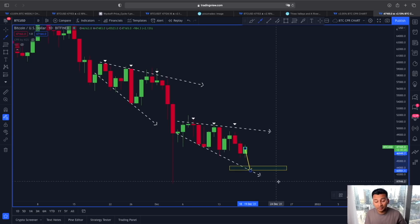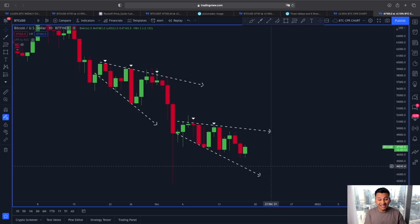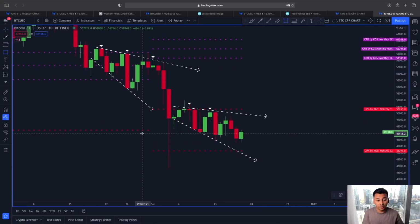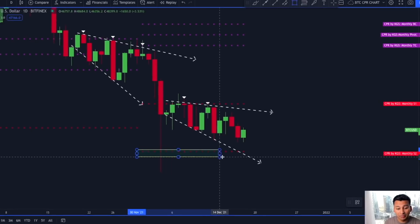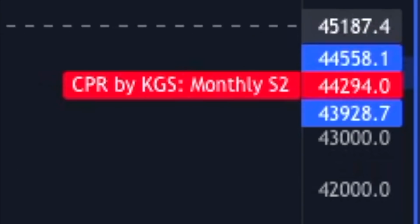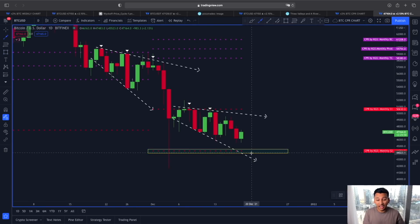And this lower line area of this descending broadening wedge was lying around the 43,000 to 44,000 range. And also, not just because of this descending broadening wedge, if you add the CPI indicator, which is a leading indicator, guys, according to the CPI indicator as well, you can see the lower support line, the monthly S2 line, is also lying around the 44,000 range. So that's why we said if this trend is going to show any sort of weakness, then the lower line area around this 44,000 is where we could be gravitated before price chooses an actual trend duration.